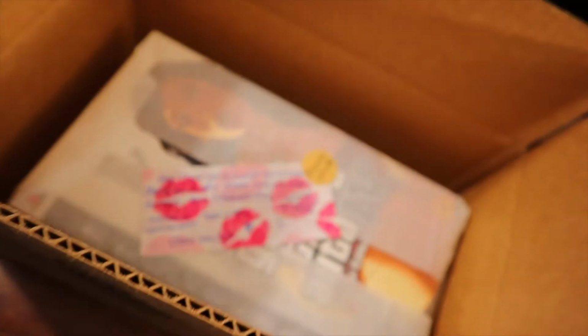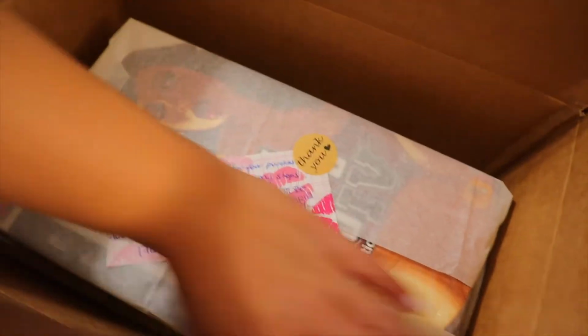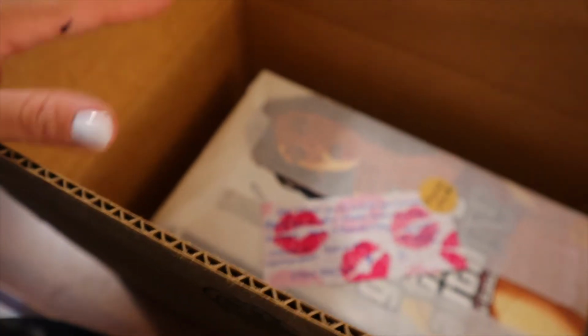Look, literally, it fits so perfect. I just have to put a little bit on the sides, on the bottom, and on the top, and it's gonna be perfect. I literally love that I have so many size boxes, because that way I won't be struggling to find the perfect box.